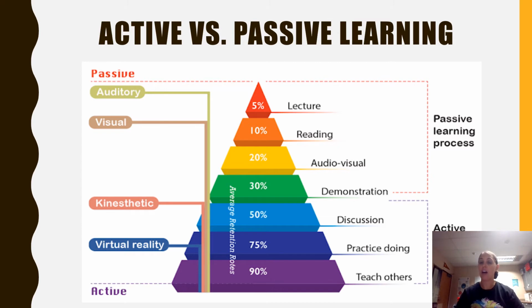Also, if you read something, that's really good because there's a lot of reading in school, but you have to do something beyond the reading, whether it's answering questions or annotating the text in order for you to make long-term memory connections. Simply kicking back and watching a YouTube video, you're only going to retain about 20%. Also, just watching a demonstration, watching somebody do something for you, you also only retain about 30%. These are all passive learning strategies.